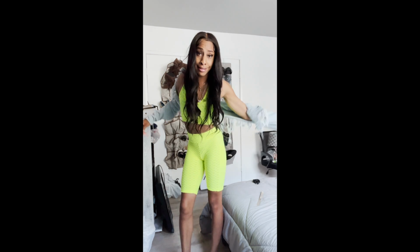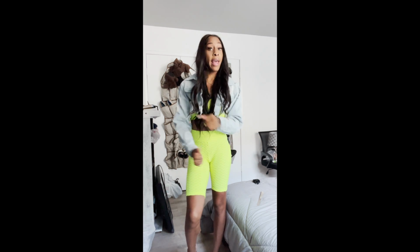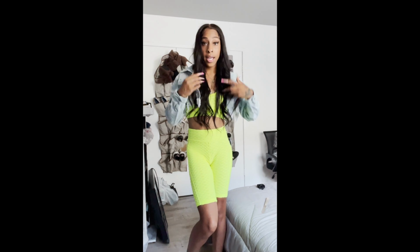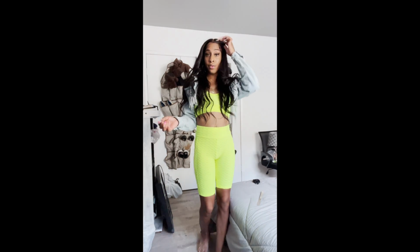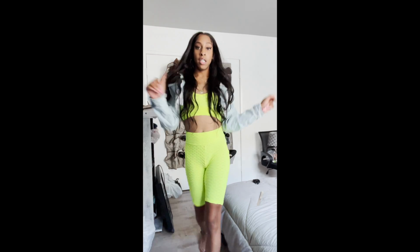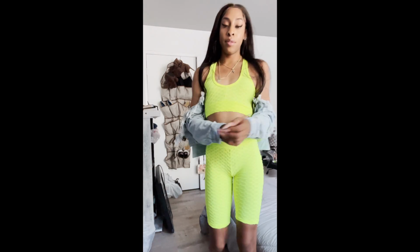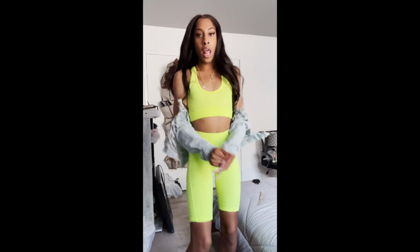Go to the gym. Go pick up your kids. You could put on a little jacket like this, put on some sandals or some Crocs and go handle your business. That's probably what I'm about to do today, because this is really cute. I'm down for this. So outfit number one, like I said, I give this an 8 out of 10.